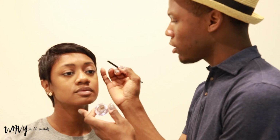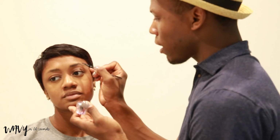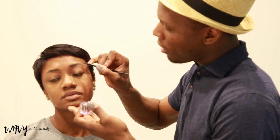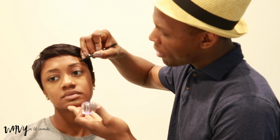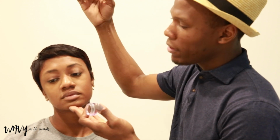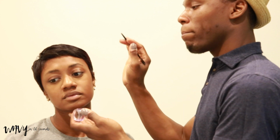Come up just a touch. I'm gonna take little hair-like strokes beginning at the tail. And you can see, I'm gonna take you towards just a little bit. I'm taking strokes in the direction of the hair, but I'm starting at the tail and I'm coming down. If I'm touching the top, I'm coming down. The reason why is I want to build the shade.